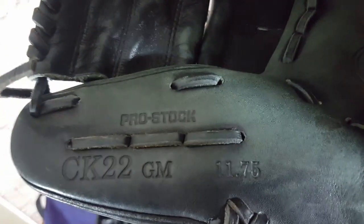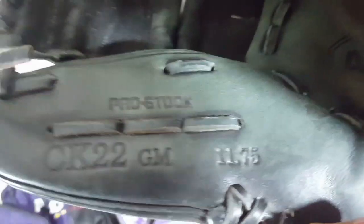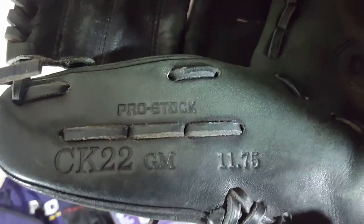Also, a glove here. I picked this up for $50, which is expensive, but it's from a college baseball player. He stopped playing baseball, I guess. Didn't make it to the big leagues, but it's an A2000 CK22. Super nice glove here. This is one of the good ones.